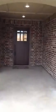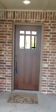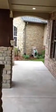A little bit dark here. Kind of cloudy today. This is the front porch. Nice and deep, good for chairs.